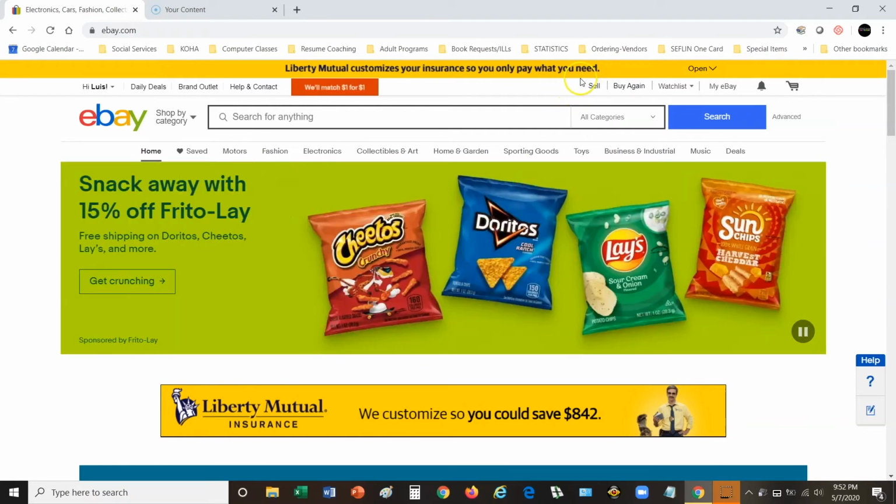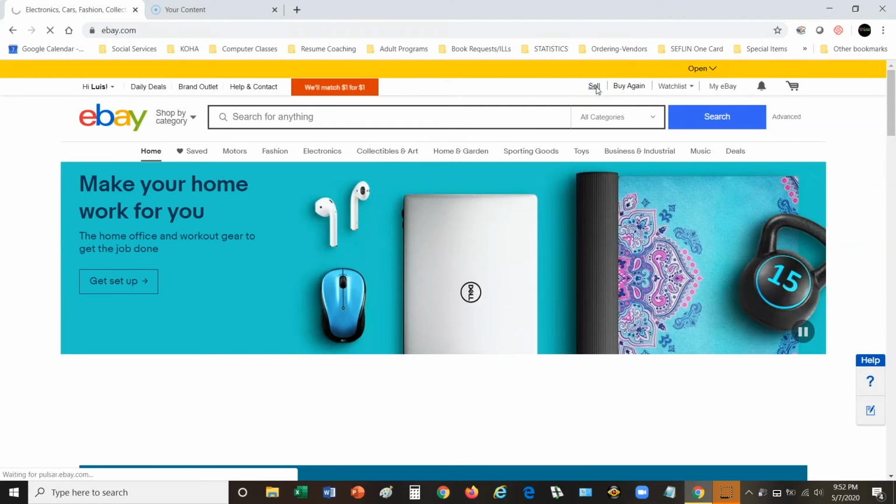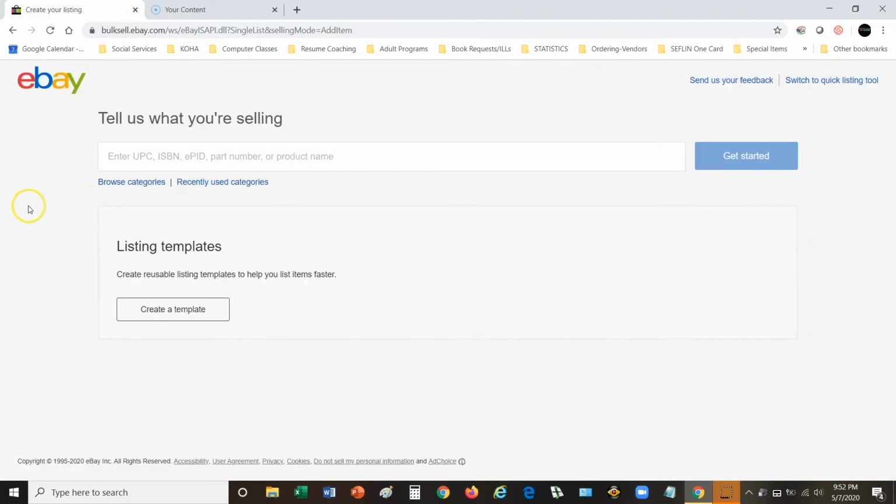Okay, so now let's go ahead and try to sell something. From any page on eBay, you can go ahead and click on the sell icon over here on the right hand side. And let's say I have a DVD to sell. Let's say I want to sell Harry Potter and the Half-Blood Prince.